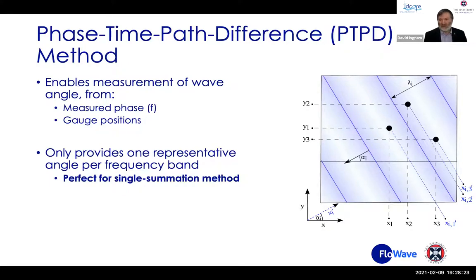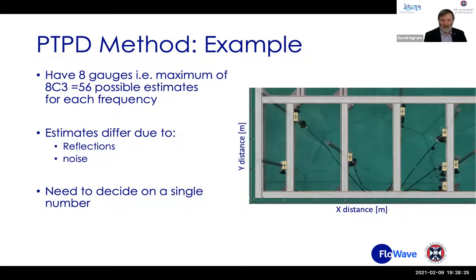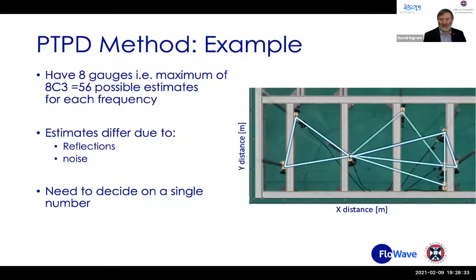So this is an example of a wave gauge array that we might use in the tank. We've got 8 gauges, and the array of that gives us a total of 56 different triangles that we can analyze to get wave direction information. And it's actually getting away from this that is one of the reasons that we started looking at the photon avalanche detector based wave gauges.